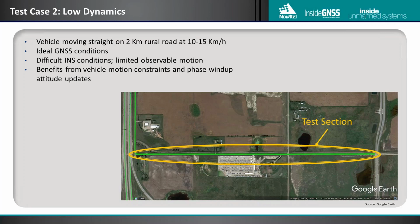And the next test case we'll look at is low dynamics. So in this case, we did a 2-kilometer straightaway back and forth on this rural road, trying to simulate mining equipment or agricultural equipment. And in this case, we have ideal GNSS conditions, so that's not the problem. But the problem is we have difficult INS conditions. And what I mean by that is we have limited observable motion. So you're trundling along at a low speed and a consistent speed. It's actually really hard to measure much from your IMU, which means it's hard to separate your biases and your changing noise and things like that from motion.